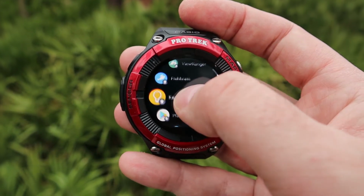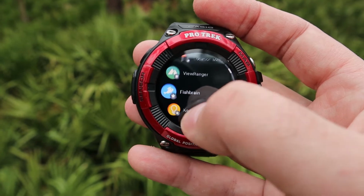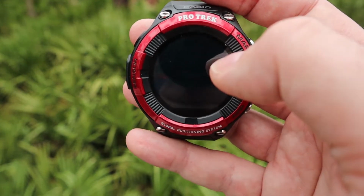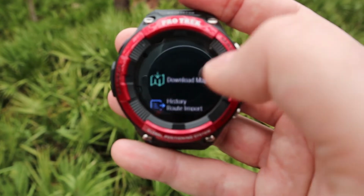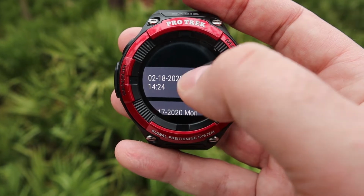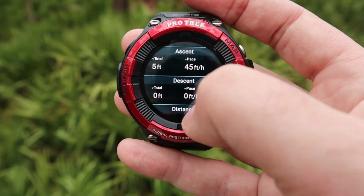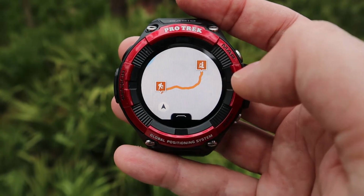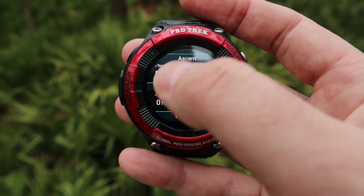Now this uses the Wear system with the Google Wear system. So we've got all kinds of apps here. We've got our activity, so you can track your activity. I think I've got a couple of hikes on here. Activity history. So yeah, here's a hike that I did, and you can see how far I ascended, how far I went, and then an actual map of it too, which is pretty cool.